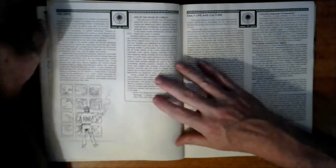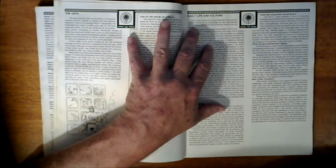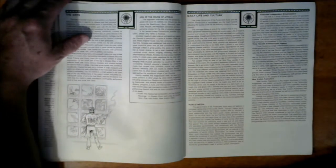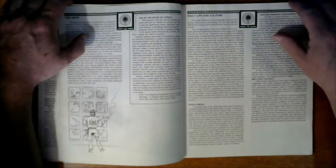The arts, daily life. The sheer immensity of the Federated Suns and the uneven distribution of technology are the main factors affecting the quality of life of the ordinary citizens of House Davion. The average citizen of one of the Golden Five or any of the other advanced technology worlds would surely enjoy a life of relative comfort and leisure.